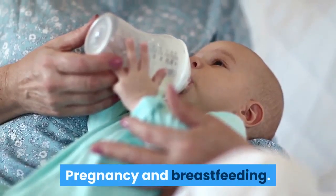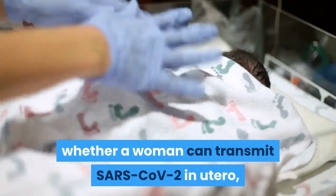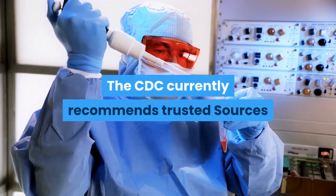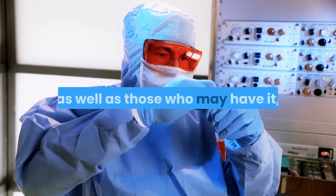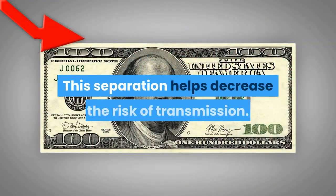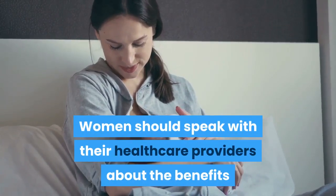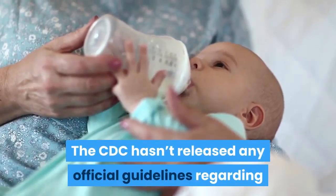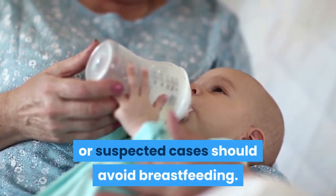Pregnancy and breastfeeding. Medical experts haven't determined whether a woman can transmit SARS-CoV-2 in utero, through childbirth, or through her breast milk. The CDC currently recommends that mothers with a confirmed case of the virus, as well as those who may have it, are temporarily separated from their newborns. This separation helps decrease the risk of transmission. Women should speak with their healthcare providers about the benefits and risks of breastfeeding. The CDC hasn't released any official guidelines regarding whether women with confirmed or suspected cases should avoid breastfeeding.